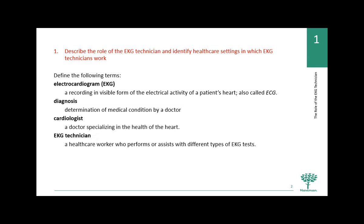A cardiologist is a physician, a doctor who specializes in heart issues. You might hear the term interventionist. I know at McLeod, they have cardiologists, but they have interventionist cardiology that actually puts wires and catheters into the arteries of the heart to place stents, do balloon angioplasty and stenting. And the EKG tech is the person who comes into the room and says, hey, my name's Burley. I'm going to run this test on you real quick.